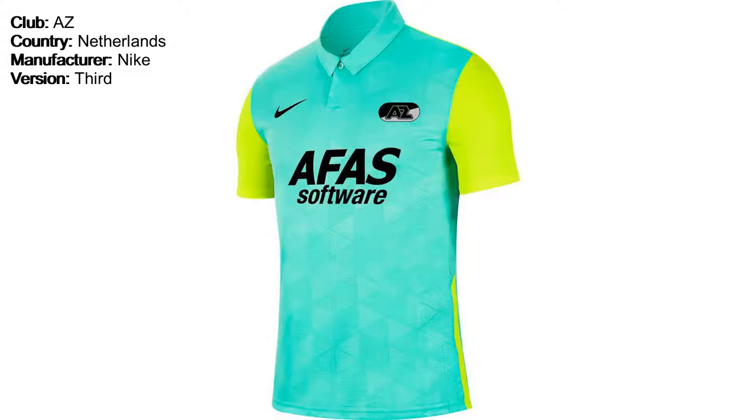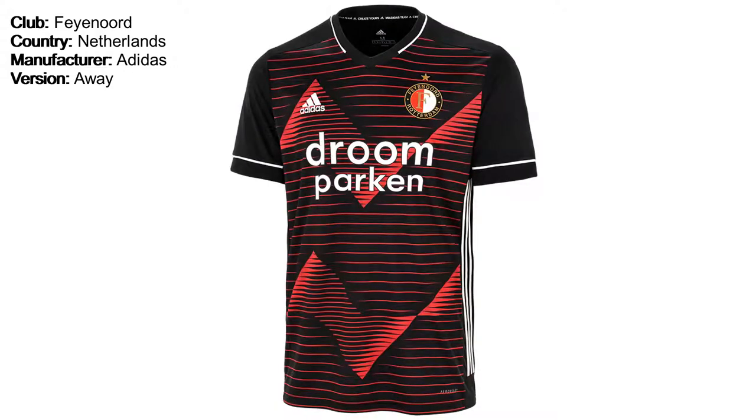So number four is a Feyenoord shirt. So of course, again, the Dutch team, manufactured by Adidas, and this is their away shirt. I am yet to own a Feyenoord shirt, and I think this could be the season where I buy it. I just like this template. It's like a wavelength style. I like the colours, I like how it goes black and red, and the home shirt is iconic, and I would not turn that down either.